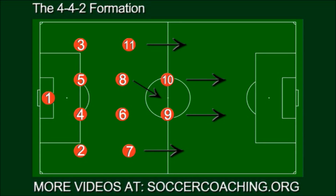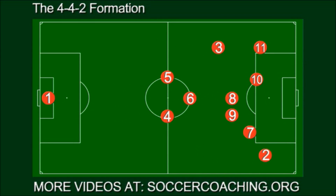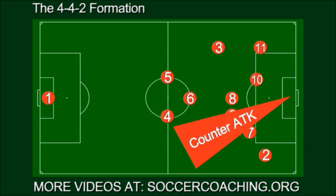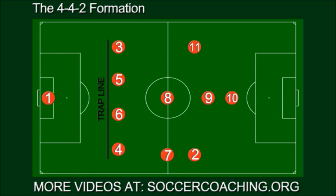Here's an example of how an attack can happen in the 4-4-2 formation. On the attack, the formation starts looking like a 2-4-4 formation, and you can see when the team counterattacks, it can be easily stopped by moving into a defensive back line quickly.